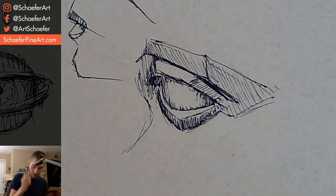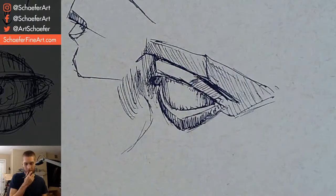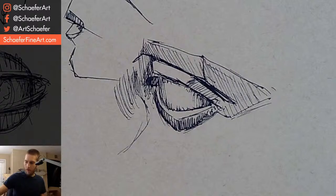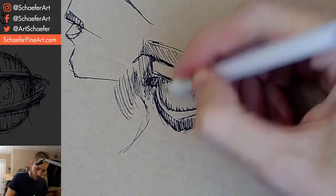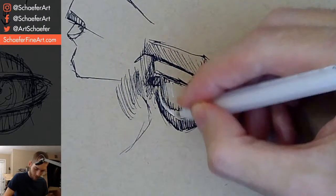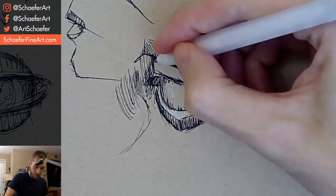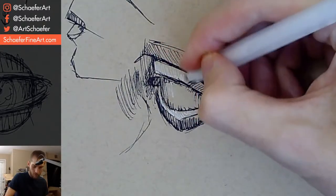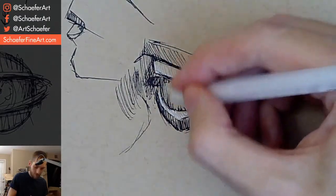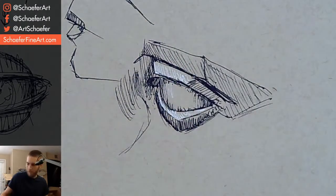Yeah, it's cool to have these references, man. It's really cool to have these references and to be able to practice this kind of stuff. It's definitely useful. Even if I wanted to, I could possibly add some light on this thing. Yeah, why not? I'm just getting bored of the black pen. Just want a little hint of some light. That's all I'm going to get anyway with this crappy jelly roll pen.